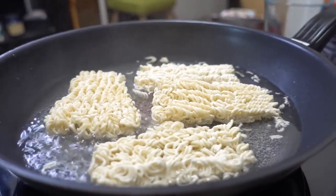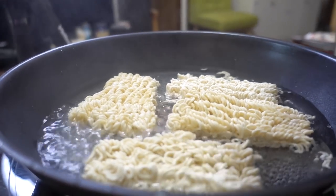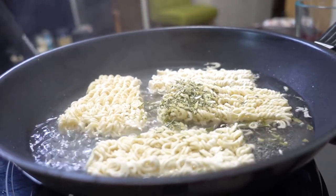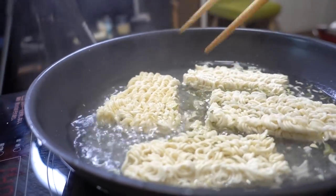And cook it for 2 to 3 minutes again. Oh, we're going to add the vegetables. Vegetables. Right. Cannot forget the vegetables. So those are the vegetables. I really do wish they used, like, I don't know, bigger slices of cabbage or something.